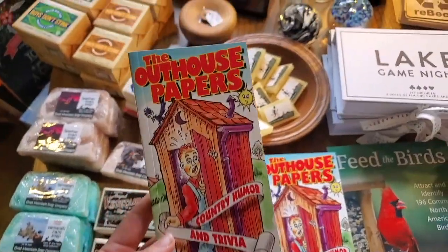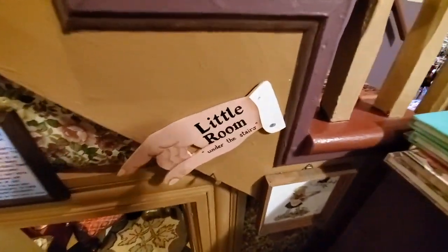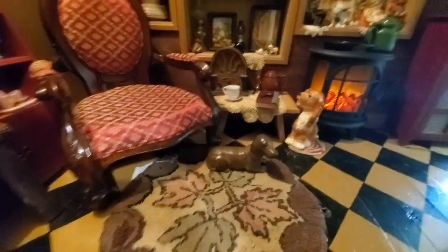Lots of books to check out. And they have this cute little room under the staircase. This reminded me of the whole Harry Potter thing and his little cupboard. And yeah, you can just see what's in there.